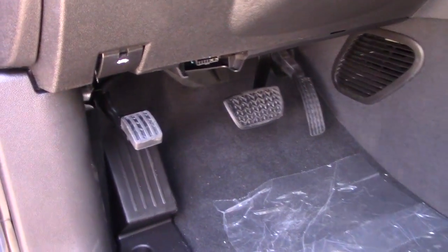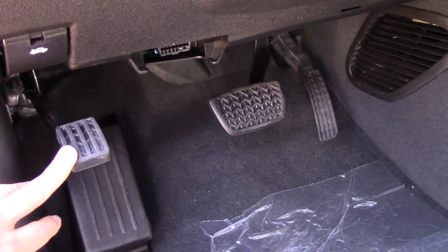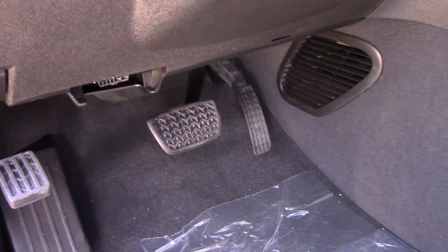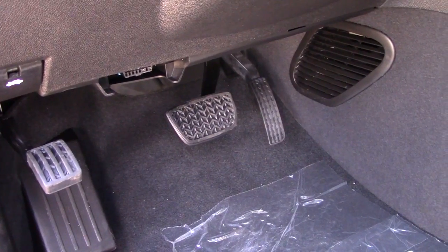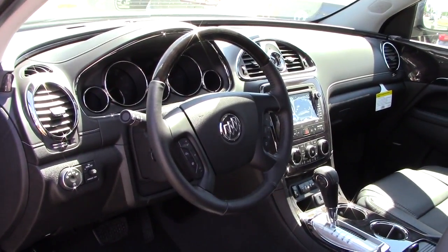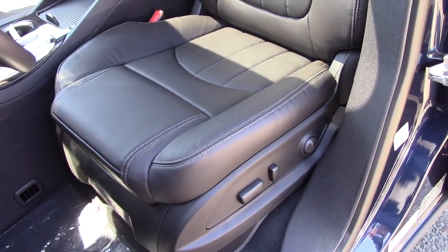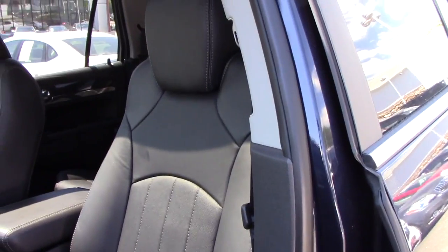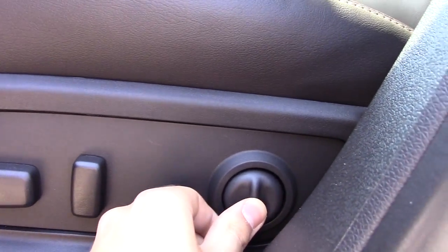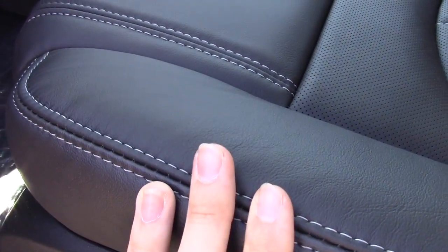Down here we have all our pedals and our hood release. This is our parking brake right here, and your gas and your brake pedals, and they're all covered in plastic or rubber so you don't lose your grip. And this interior color is called Ebony, and it's one of 4 colors available. So your driver's seat is 10-way powered, including your 2-way lumbar. And it's got this really nice stitching here and the perforations.